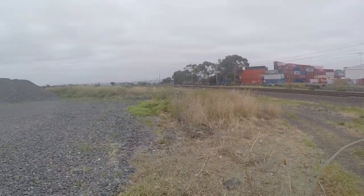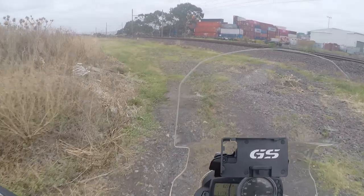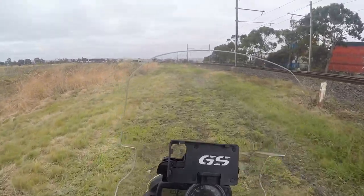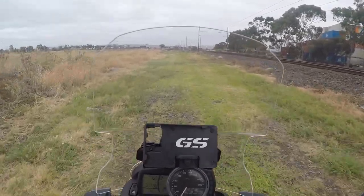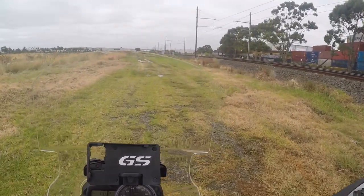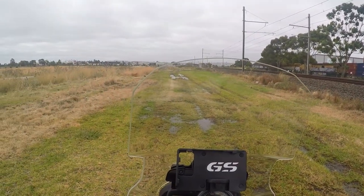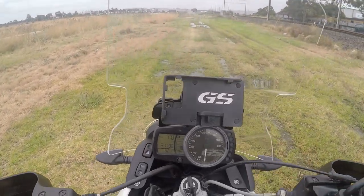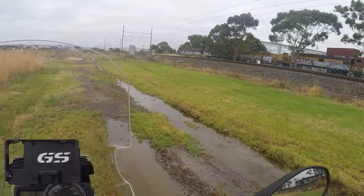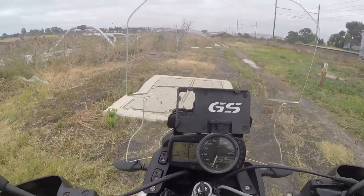So yeah, so that's the back of one. Now, there were no trespass signs anywhere that I could see. And there's your trains. I'll keep going a little bit further, as long as I don't get bogged around here, which wouldn't be nice. And I'll stop, if I can, directly opposite, on this concrete platform, just here. Lovely.